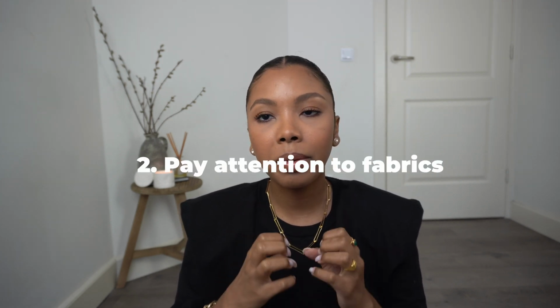All right, so the second trick, or the second thing that I pay attention to when buying my clothes, which has really helped me take my style to the next level, is fabrics. I really pay attention to the composition of the fabrics. I'm that girl that's going to read the labels, the composition of the fabric, but also how to take care of it, because this is truly super important, and it tells a lot about the quality of the fabric.